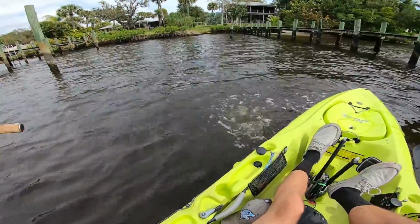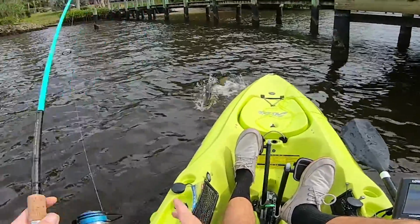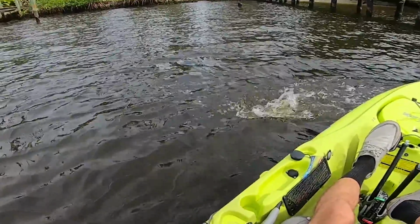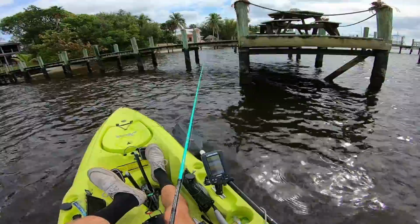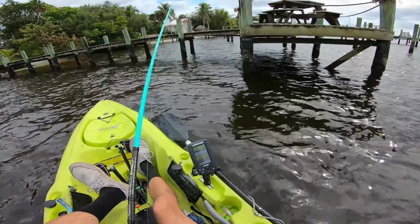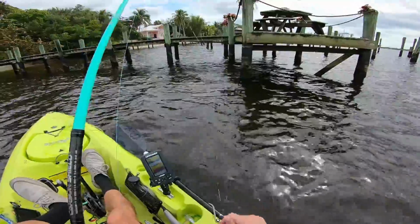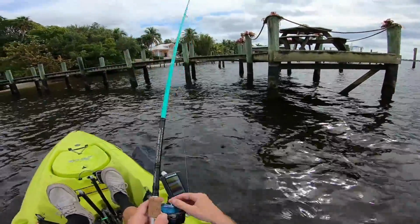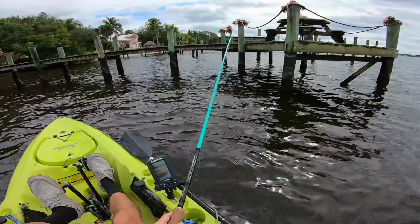Oh my gosh, that was so cool. Did you see that? Oh man, that was better than catching them. I kept my hands dry and just got to see them explode on it next to the kayak. That right there is why kayak fishing has its advantage of stealth when fishing really shallow water, like 2-3 feet. That was so awesome.